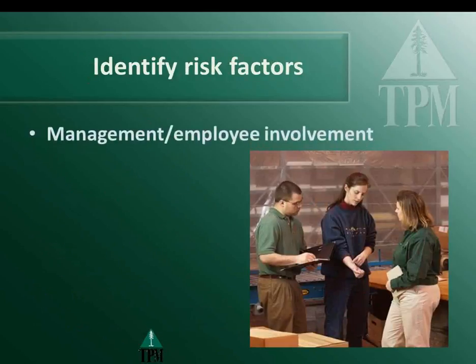So let's identify some of the risk factors, and the ways we can do that are management, employee communication. If someone's telling you, man, this hurts, I do this for an hour or two, I hurt. That's usually an indication that something's going on and we need to change something.